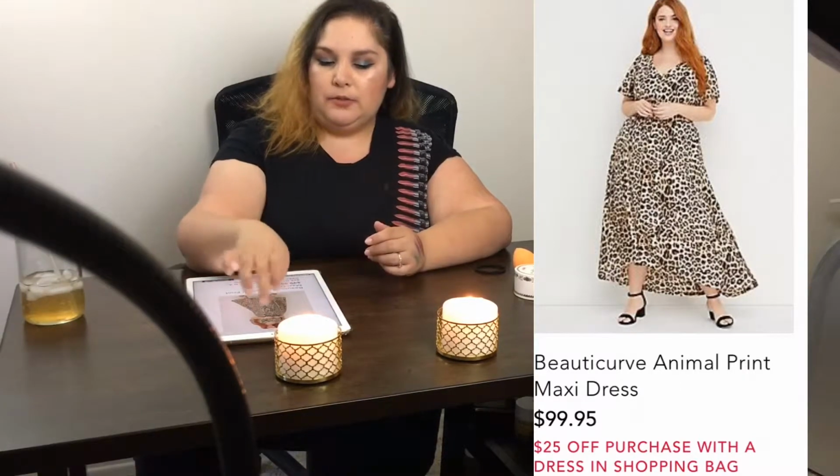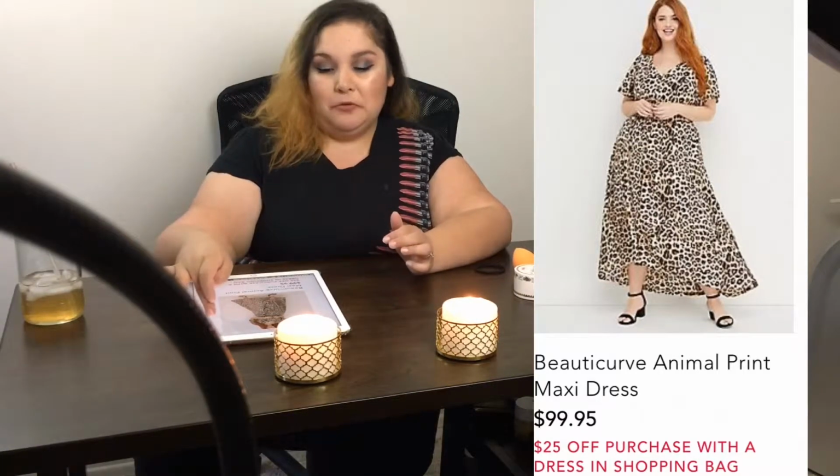This one is on the opposite side. This is a Beautivcurve animal print maxi dress, and it's all leopard. I'm not a fan of leopard print. I just don't like it that much, and I really wouldn't wear leopard print all over any garment. Maybe leopard print on the trim of a blazer or something like that, but not in a whole dress. I just don't feel like that looks good on me. But if you love animal print, this might be for you. It retails for $99.95.